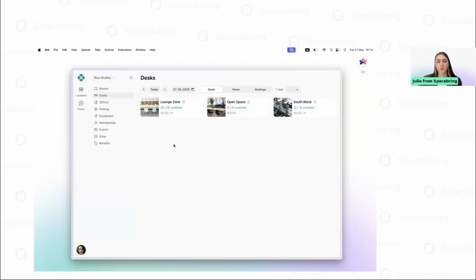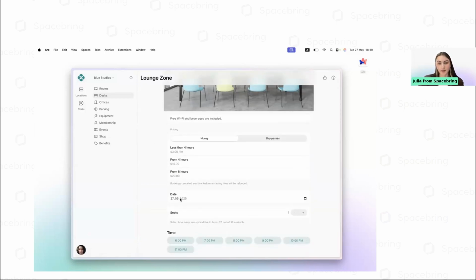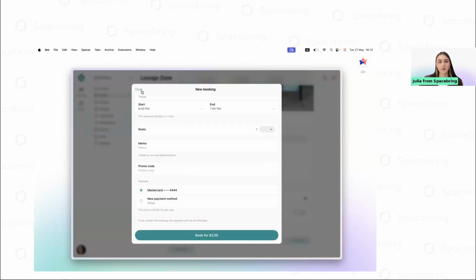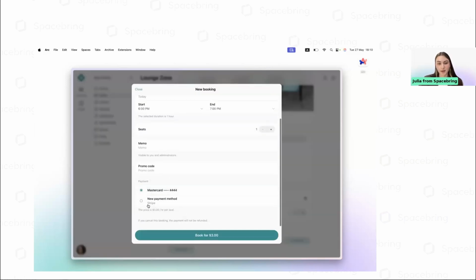Similar to booking with credits, your customers can book your hot desks with day passes just by selecting the necessary desk, then selecting the necessary date, seat, and time. In the payment section, they will need to select the day passes option, but since this test user doesn't have this option, I cannot show you right now how it looks. But in the payment section, those users who have day passes on their balance will see the day pass option here, and they can book with it.